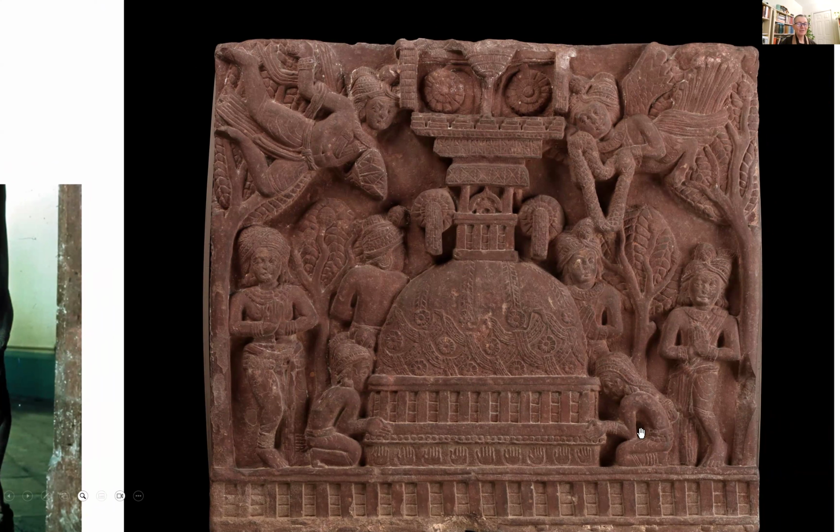It's showing people making offerings, bowing down. It's showing also the devas making offerings on the right-hand side there. That celestial being is holding a flower garland. Even today, you can go to India and buy garlands of marigolds and garlands of flowers to place on the stupas. And so this panel is giving us some idea, perhaps, of what the stupa would have looked like at some point in its early history. But it's also telling us something about the nature of Buddhist practice at that time. What did people do at a sacred site like this?